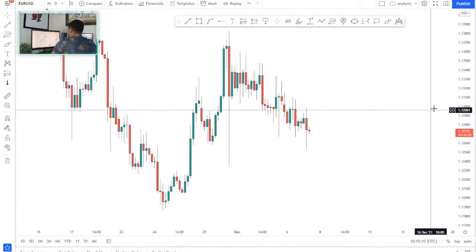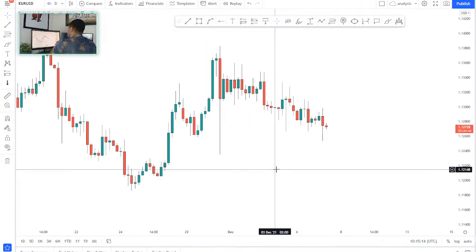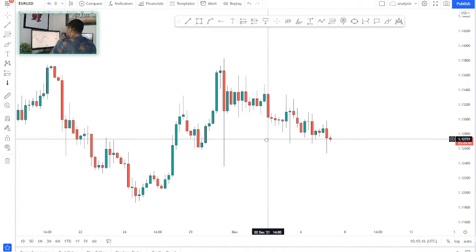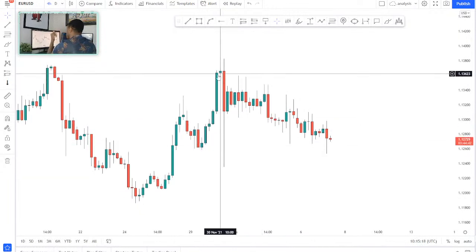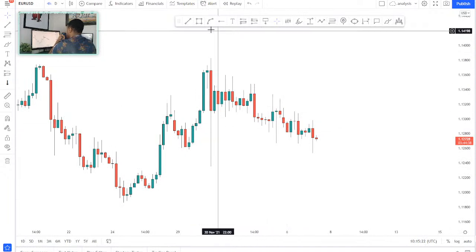But just going to look at Euro USD and Pound USD quickly. So yeah, Euro USD, Pound USD, like I said, coming into the week did have that bearish bias. Price did have a nice push to the upside last week, and this here potentially could be a retracement for price to continue.